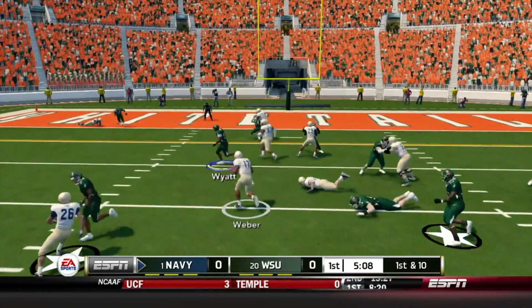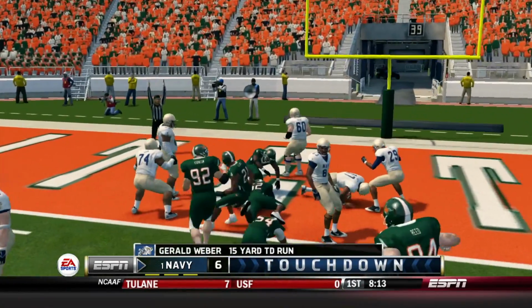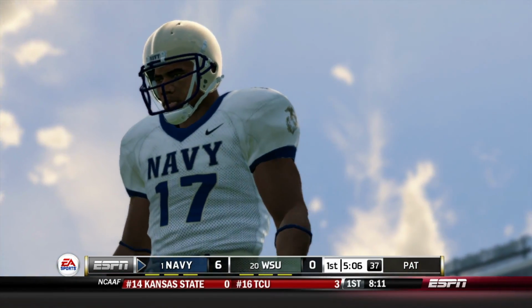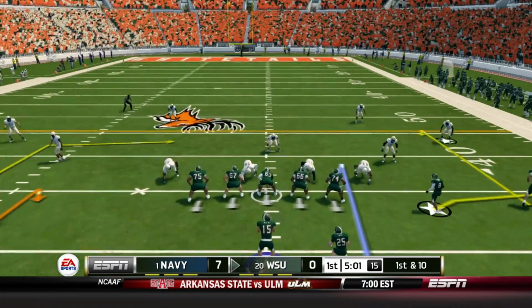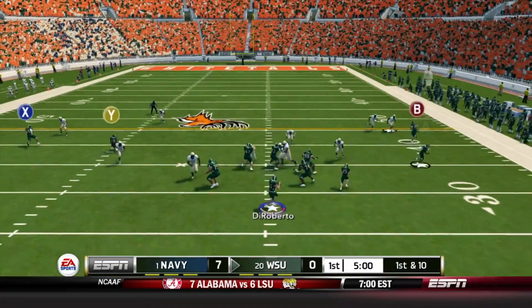So here is Weber once again running the option out to left side. He cuts up field and he breaks a couple of tackles and falls in. It's a touchdown, 15 yards. And wow, Weber, only with 50-something speed, still showed that he can still run the ball in this option offense. And now Navy takes the 7-0 lead.